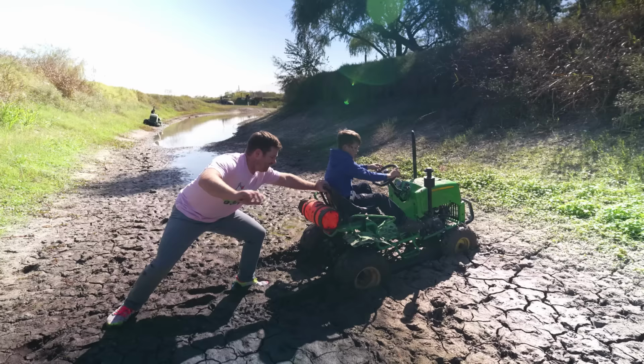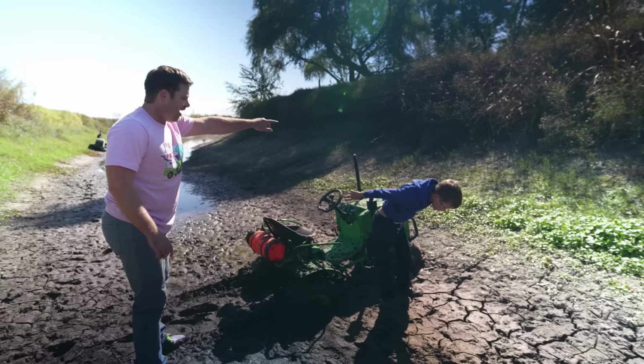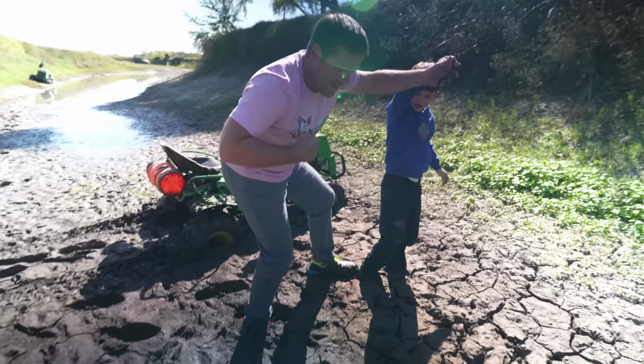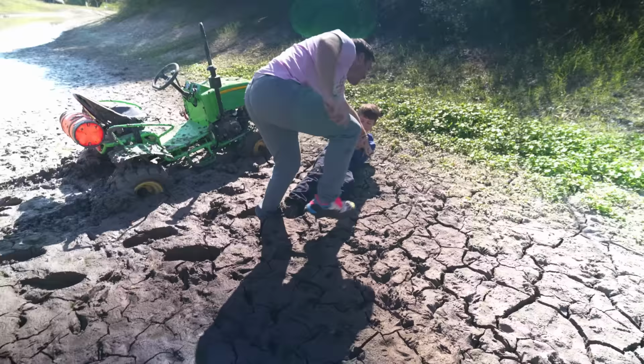I think you're stuck. Wait, yeah, use the tractor. Oh! There you go. Wait. Here, hold my hand. I'm gonna walk across. Can you hold my hand too? Guys, this is so muddy! Uh-oh, I'm sinking. Get the big tractor for me too! Oh no, this might be the muddiest mud I've ever felt in my life! My shoe!